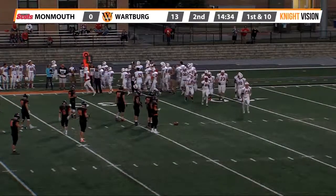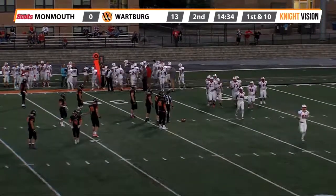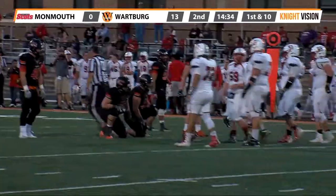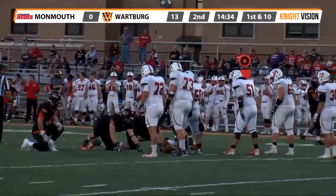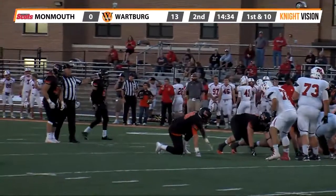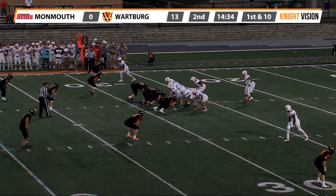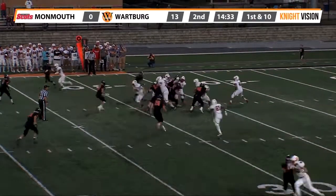Couldn't really have asked for a better first quarter if you're the Knights. And a great start to the second quarter for them as well. Yeah, certainly. And can't say we expected this. Of course, not always nice to have the Knights in the lead, but we thought it would be a much cleaner game by both sides especially.